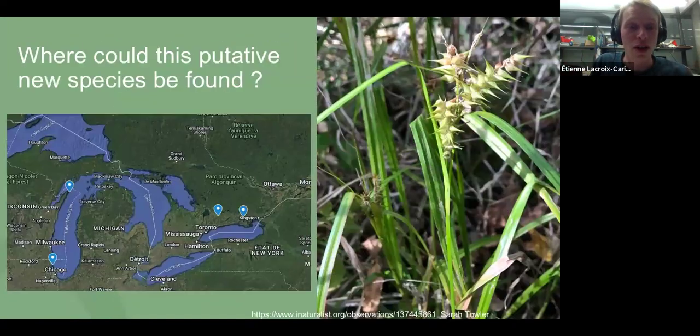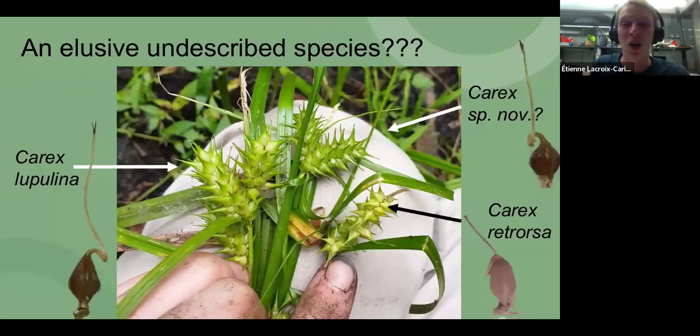Yeah, so right now I found it in those areas. I've only sequenced one specimen, so I'm still waiting for more sequences, and I'm not entirely sure if all of these actually belong to this new entity. But yeah, in case it helps with your searches of this Carex, basically what you should be looking for is specimens that look a little bit intermediate between Carex lupulina and retrosa, but with fully developed achenes that are really not that long and quite thick. And the perigynia are usually smaller than what's typical for Carex lupulina.